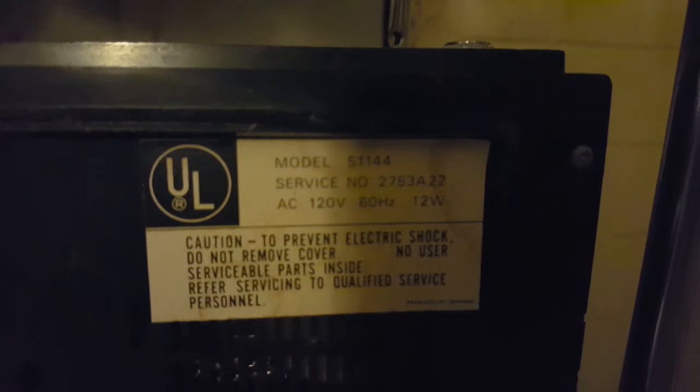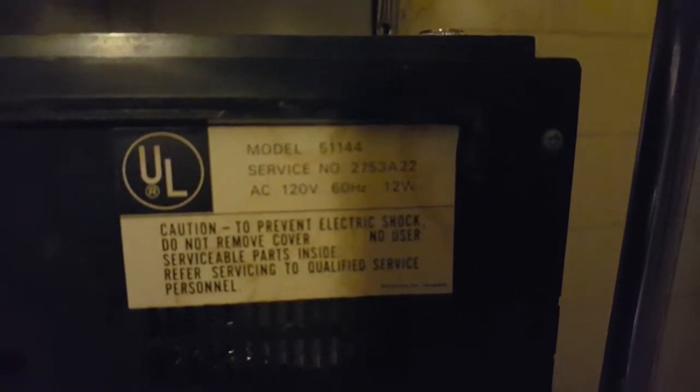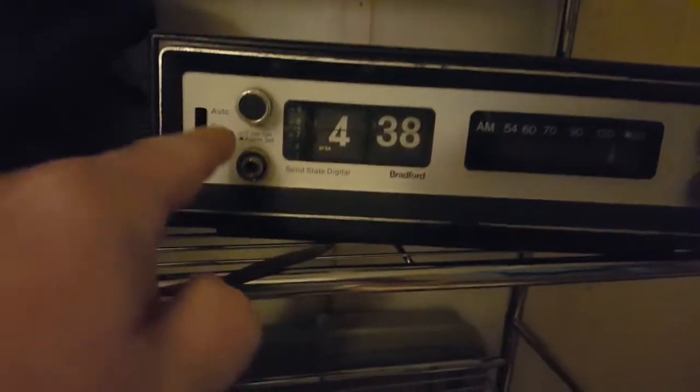So, but before I do anything, here's the model number. It's a model 51144. Printed in Taiwan. Does it say Taiwan? Yeah, Taiwan. So it's probably Hong Kong or whatever. So yeah. There's the side. Earphone, alarm, radio. Nothing on the other side. And nothing on the back. Very simple. So you have your sleep, time alarm set, off on auto, tuning, and volume.